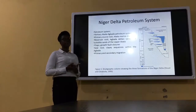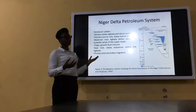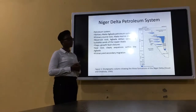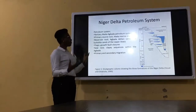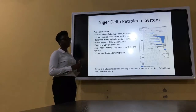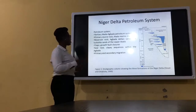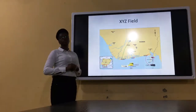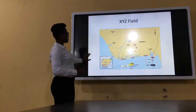So the petroleum system of the Niger Delta Basin is the tertiary Akata-Agbada petroleum system, in which the primary source rock are the Akata shales, and then the reservoir rock is the Agbada sands and also the turbidite sands of the upper Akata. We also have the trapping mechanism as the growth fault closures and also rollover anticlines. Then the seal rock are the clay sequences within the Agbada formation, and in the field that we're looking at, we actually have a regional seal across the seismic section, and also primary and secondary migration through the growth faults. So the XYZ field is located in the central part of OML 5000, shallow offshore environment.